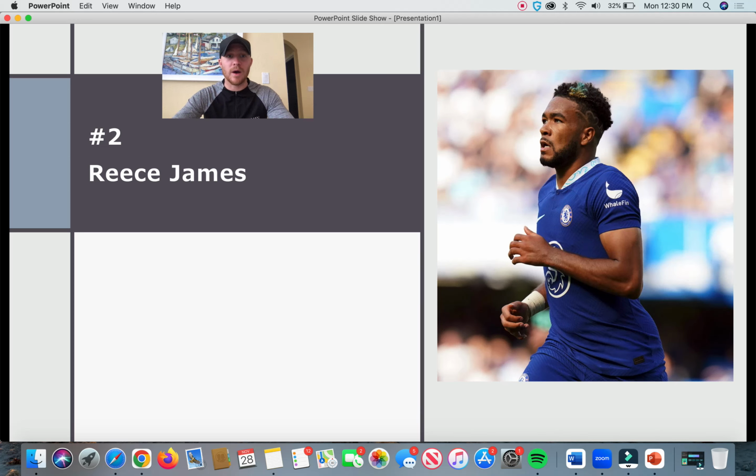Another guy who can whip in a great ball, but Reece James also gets involved a lot more on the attacking side. He's technically very sharp, and he's someone who can also defend well and then quickly get into the attacking side. He's one of my favorites. I've enjoyed watching him play, just how high he gets up on the field, and then his ability to come back and then defend after. So he's my number two.